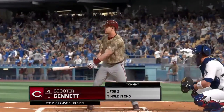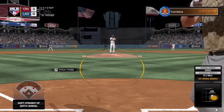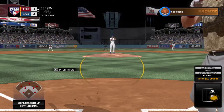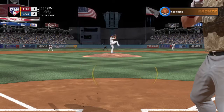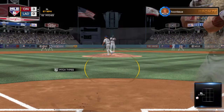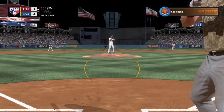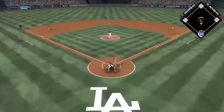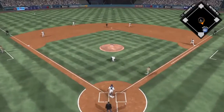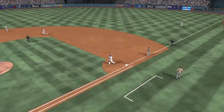Stepping in and ready for another shot. Scooter Gennett. He's singled in 2 trips to the plate thus far. Into the windup and the pitch. Here's a first pitch slider that just tails out of the zone. It's ball 1. The windup and the 1-0 pitch. A swinging bunt to the mound. Throw to first in plenty of time, and the side is retired.